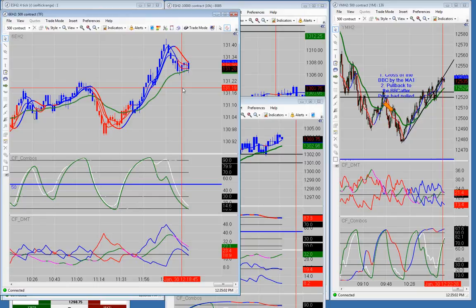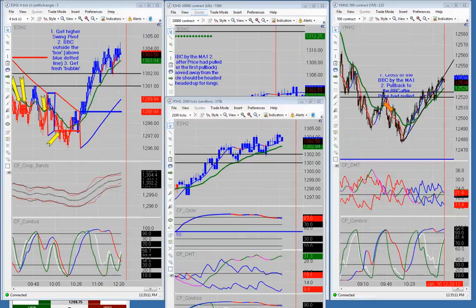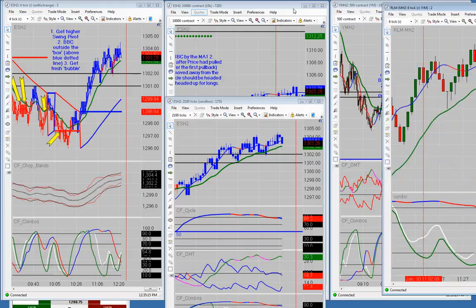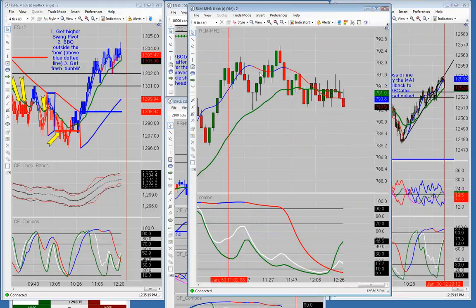Okay, all right. That was the 6E on the 500 contract. Now I want to show a couple other things. I want to show the Russell, just really quick. I just want to show everybody in here a bunch of different markets, so you see the potential if you like to trade markets other than the YM and the ES.